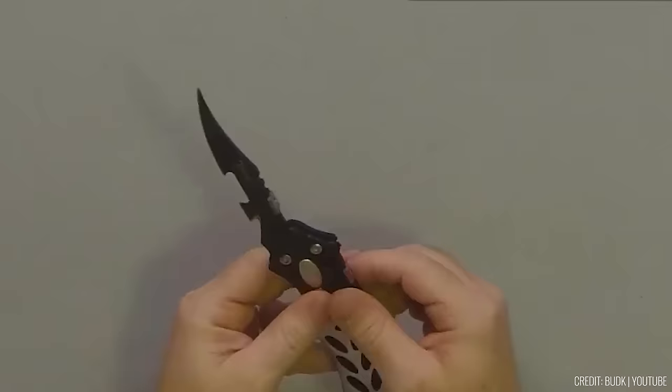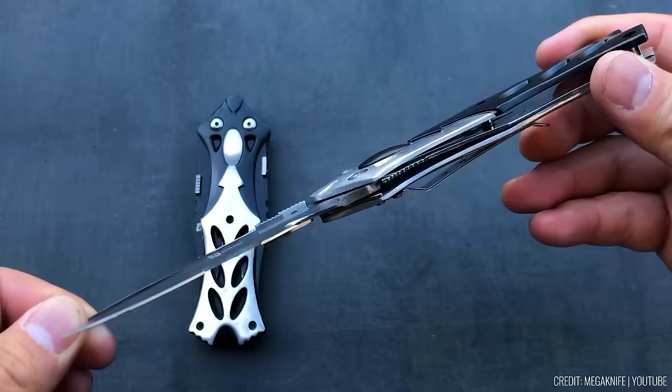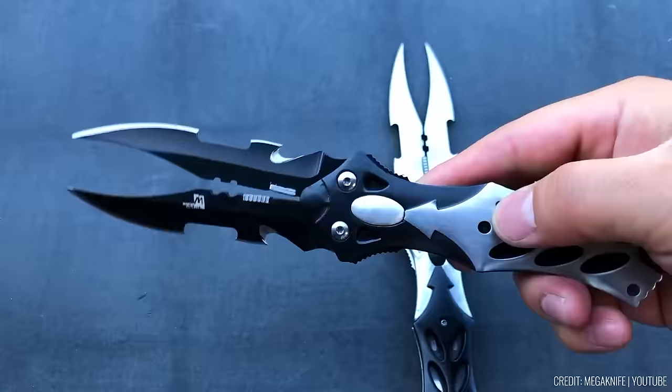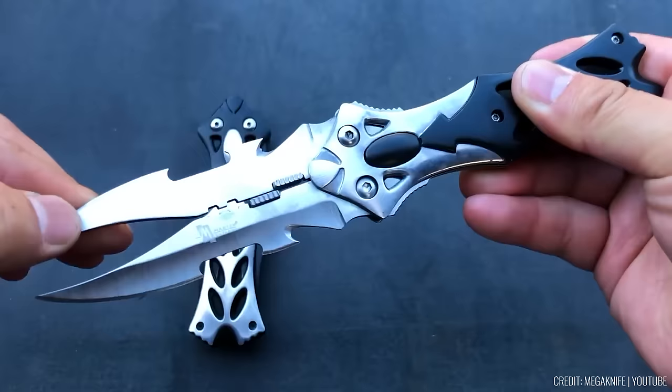The high-quality aluminium handle offers a comfortable and secure grip, while the 440C stainless steel blade guarantees sharpness and durability. This knife features a reliable liner lock and quick open mechanism for easy one-handed operation. Notably, it offers dual blade functionality, opening from both sides, providing versatility in your cutting tasks. The price is $10.